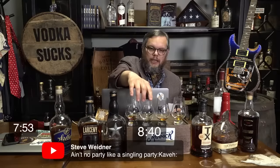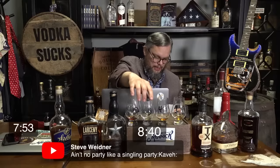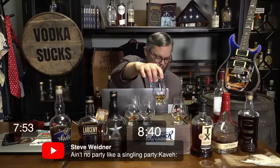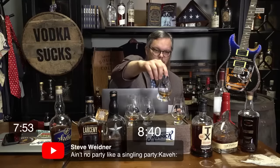But this is still very much approachable, a very lovely whiskey. Coming in at number 5 is TX Bourbon, Texas Straight Bourbon. At number 4 is glass number 4, which is Maker's Cask Strength.